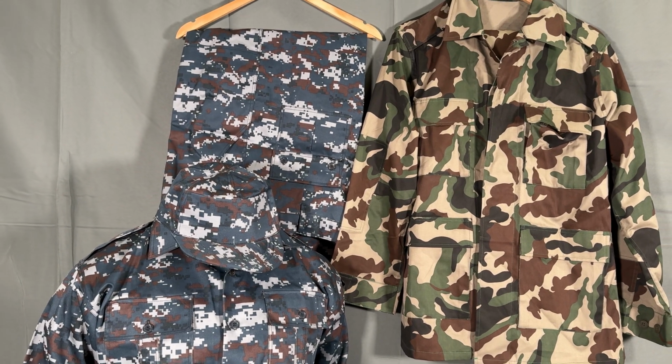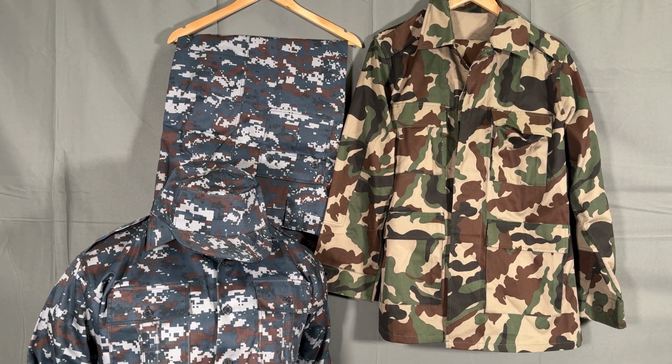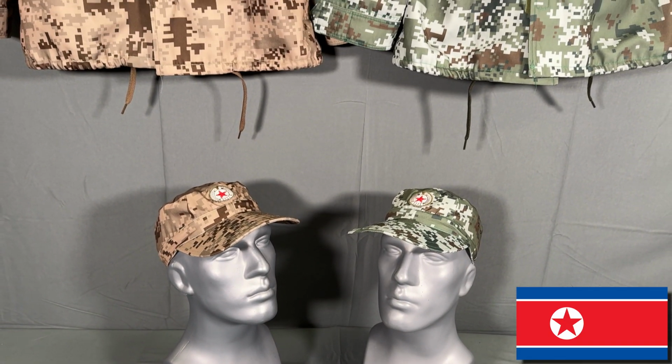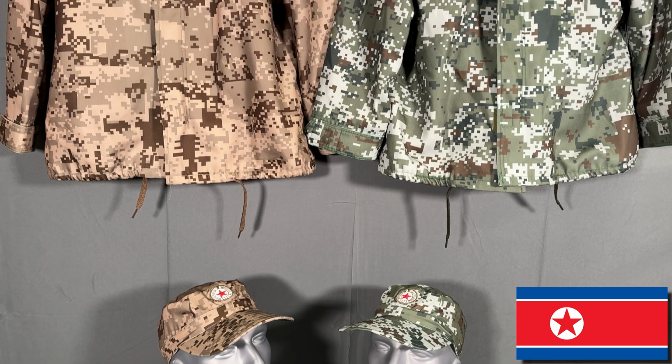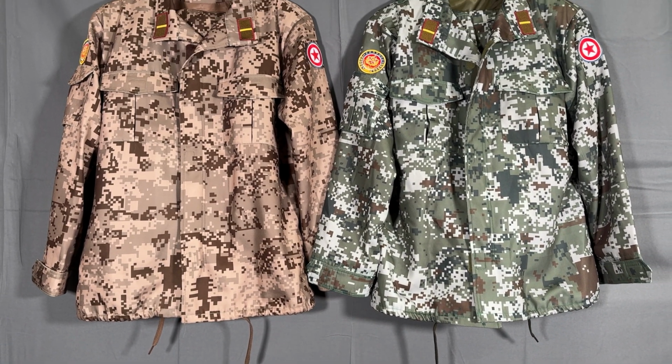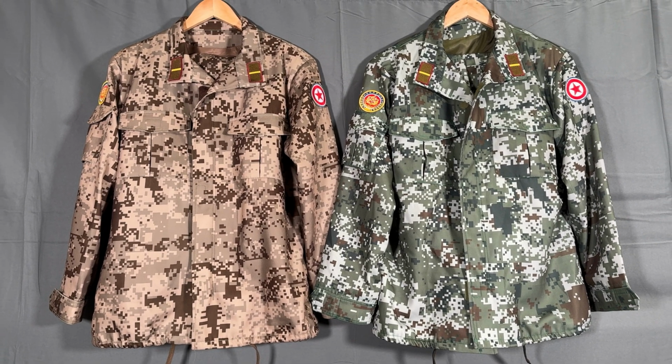Next to it is a slightly older pattern from Nepal, which continues to be the standard issue one for most of its forces. Moving north are two pieces with ties to a mysterious nation which is very hard to collect militaria from: North Korea. This pair of uniforms are near exact replicas of ones unveiled during the October 2020 parade.